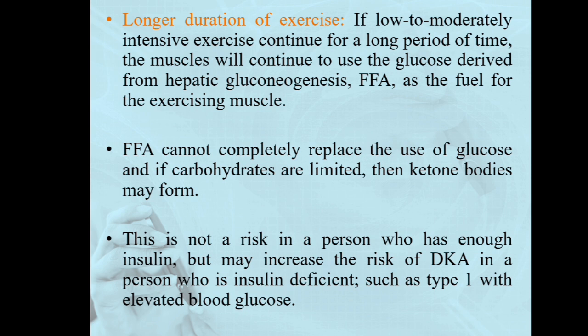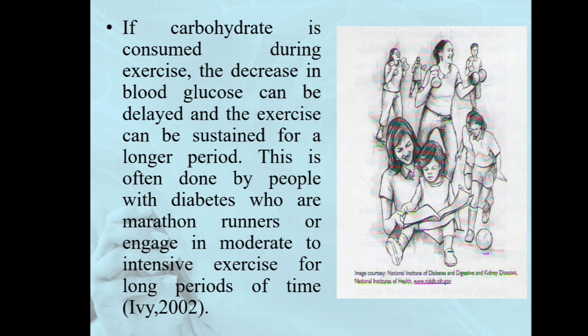So this is not a risk in a person who has enough insulin, but may increase the risk of DKA in a person who is insulin deficient, such as type 1 with elevated blood glucose. So if carbohydrate is consumed during exercise, the decrease in the blood glucose can be delayed and exercise can be sustained for longer period. This is often done by people with diabetes who are marathon runners or engage in moderate or intensive exercise for long periods of time.